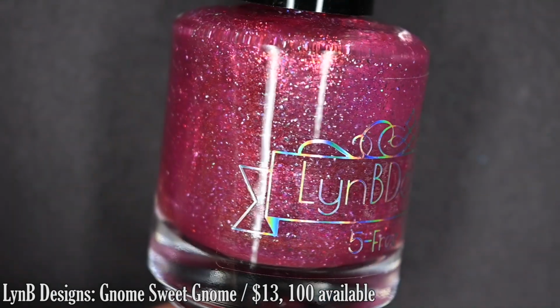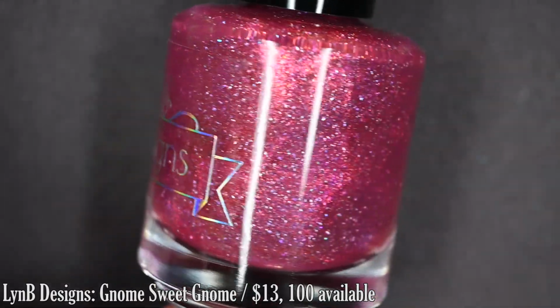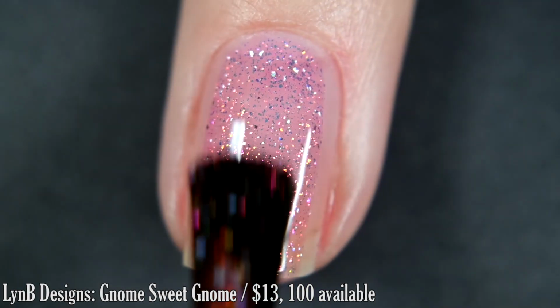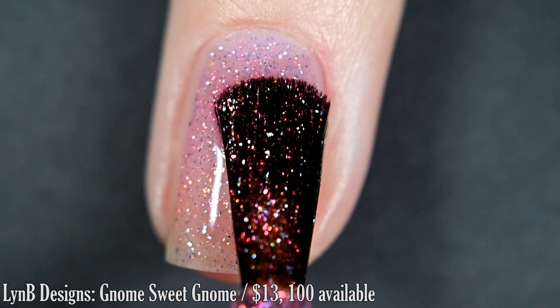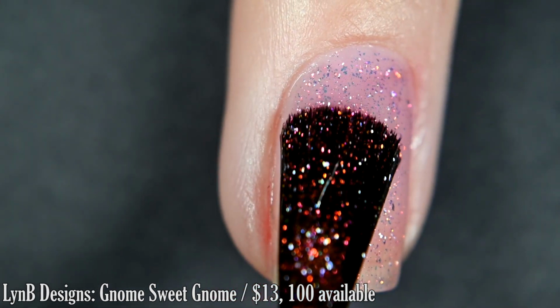Up next, from Limby Designs, we have Gnome Sweet Gnome, and this is described as a bright pink super shifter with a red to orange to yellow shifting shimmer and tons of hollow flakes. I do really like when Limby Designs does this formula. They're very dainty, very soft, but very powerful on the nail.